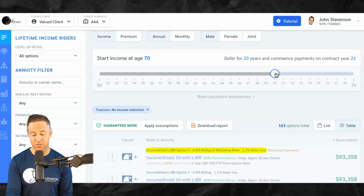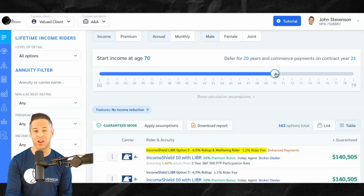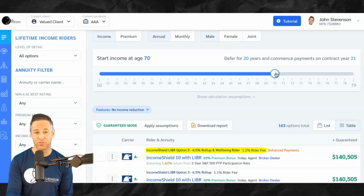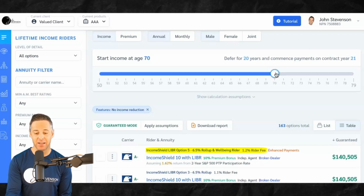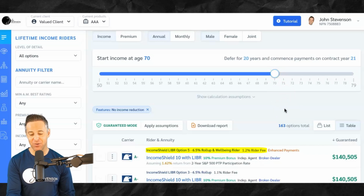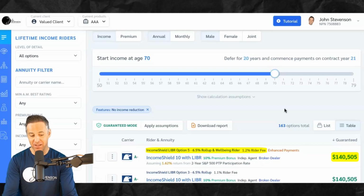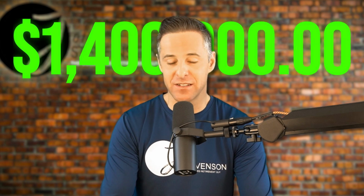Let's say this person wants to wait until they're 70 to take Social Security because they want to max that out. They want to get that extra 8% growth for a few years before they turn that income on. And they want to maximize the income from this annuity that they only purchased for $500,000. What a difference. Instead of $93,000, we're looking at $140,000 of guaranteed income. Wow. So you take that out for 10 years, it's 1.4 million. Take it out over 20 years, it's 2.8 million, and so on.